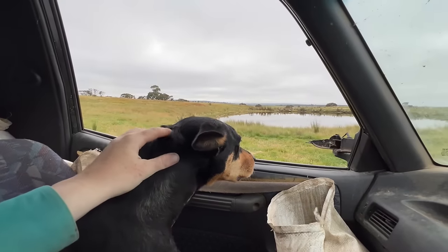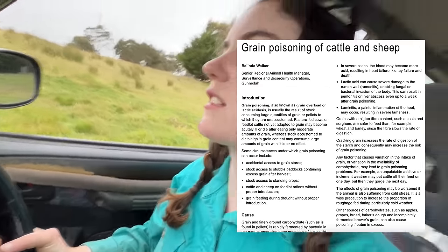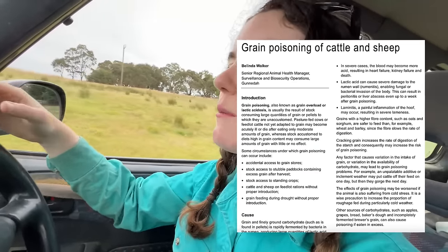These lambs now have plenty. On to the next ones. For those of you worried, slugs here. Let's talk about grain poisoning while I'm here. Grain poisoning is something you can get with stock if you feed them something that causes it in too high volumes without their gut getting used to it.